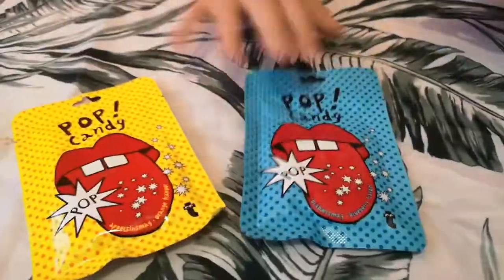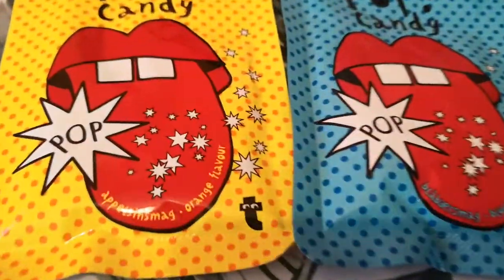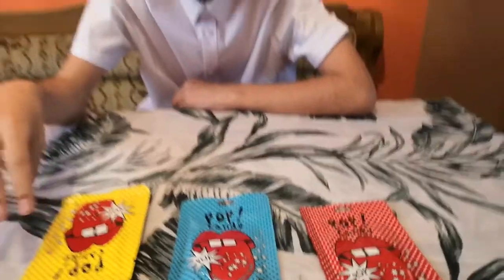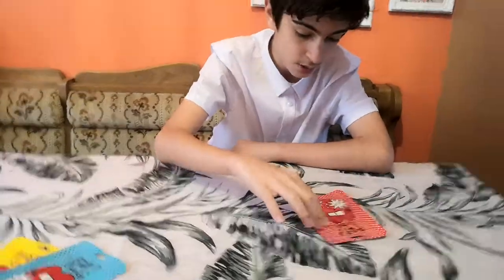Today we have some popping candy. I got them from Tiger quite a while ago, and they've been in the cupboard, so I thought I'd just do it. I think I got them 2 weeks ago or something. There is orange flavour, blueberry, and strawberry.